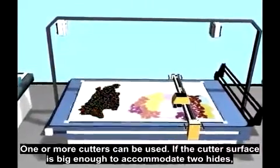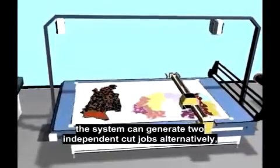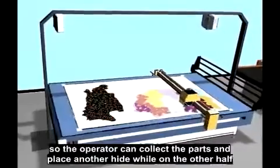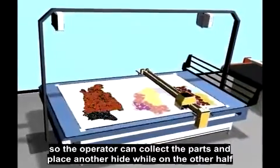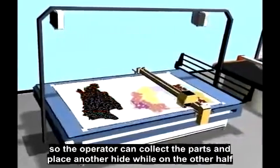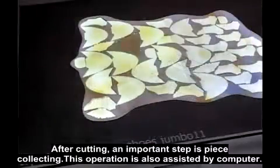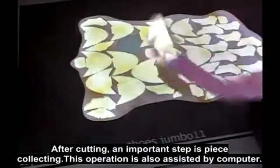If the cutter surface is big enough to accommodate 2 hides, the system can generate 2 independent cut jobs alternatively, so the operator can collect the parts and place another hide, while on the other half of the table another hide is being cut. After cutting, an important step is piece collecting.